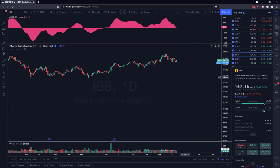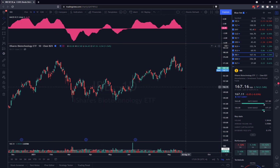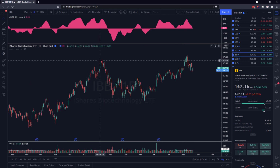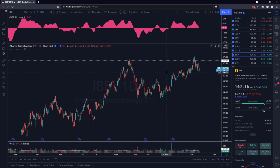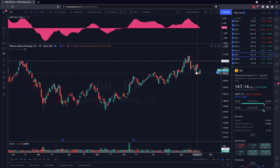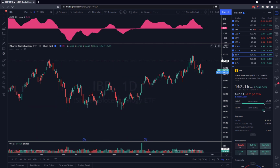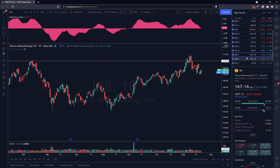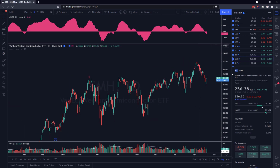Biotech also holding up pretty well, all things considered. It looks still pretty constructive here. Remember, we did fail when we got up to these prior highs up here. So we poked our head up to around 175. We had this pretty quick fall right in there in 2 days. So that was definitely not ideal. But then we chopped around and we kind of held in there. And so if IBB can start to lift up here and ideally get back over 173, then that looks pretty good. Semiconductors, don't have a whole lot to say about semiconductors.